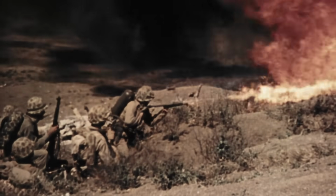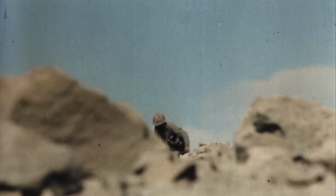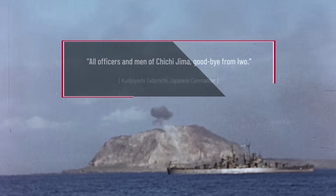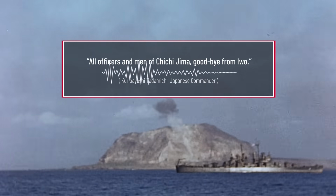On March 23rd, Kuribayashi sends his final communication to the Japanese garrison on nearby Chichijima. All officers and men of Chichijima, goodbye from Iwo.